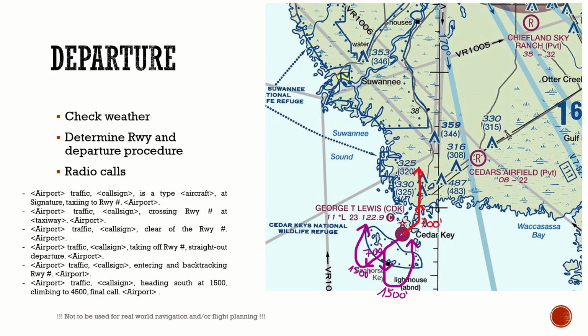If not, I'll just tell it. So basically, we have two procedures that are recommended to depart the traffic pattern. One is a straight out departure, and that means what it says, you'll just climb out straight out. And when you are at least 500 feet above the pattern altitude, in this case 1,500 MSL, you are free to turn whichever way you want to.